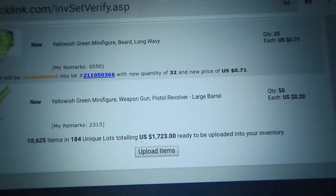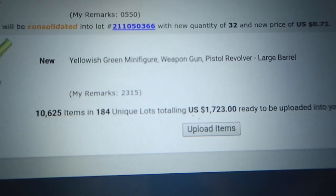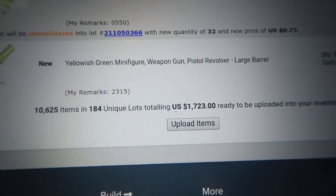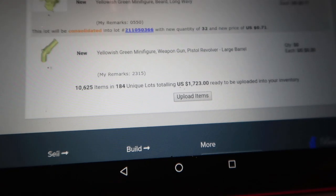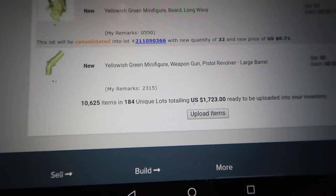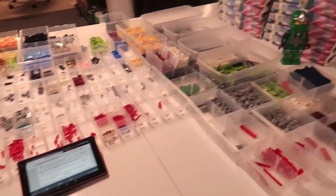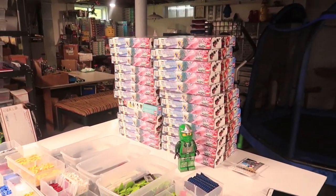So $1,723. I paid just over $500, 19 bucks times 25 brings in this. Take off about 500 for what I'll actually get, and that's not including the minifigs. The minifigs are quite a bit more, I think about $400 more than this. So overall great, and we are going to get this uploaded here. Lots of sorting ahead of me.